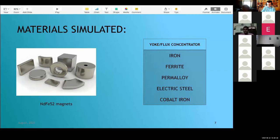Now we needed a magnet that could attract the internal steel rods. For that, we needed a magnet with high permeability. The magnetic flux should go very well inside that concrete surface. So we chose NdFe52 magnets, because they provided the optimum value we require. For the yoke material or flux concentrator, we chose iron, ferrite, permalloy, electric steel, and cobalt iron. These were the materials we chose.